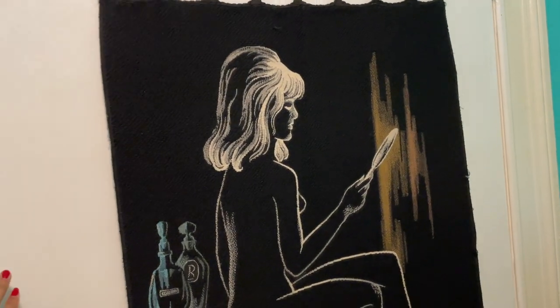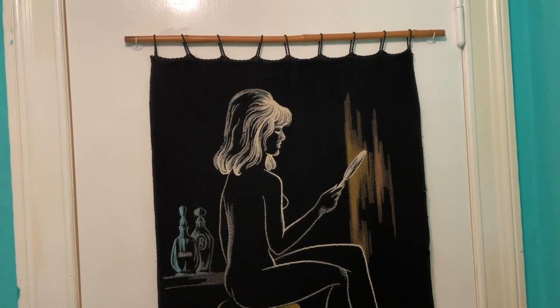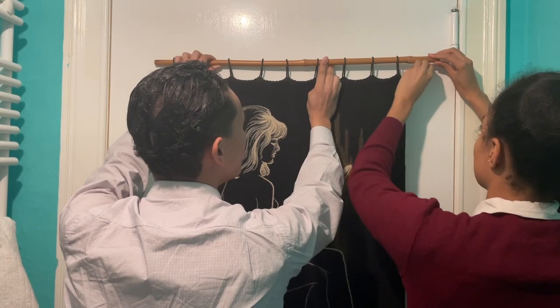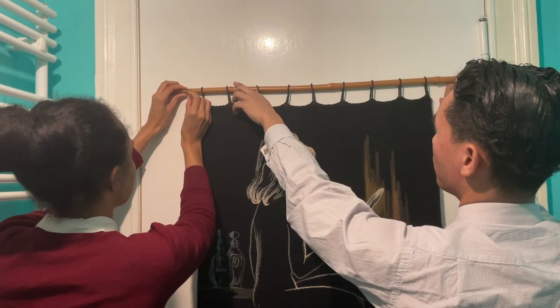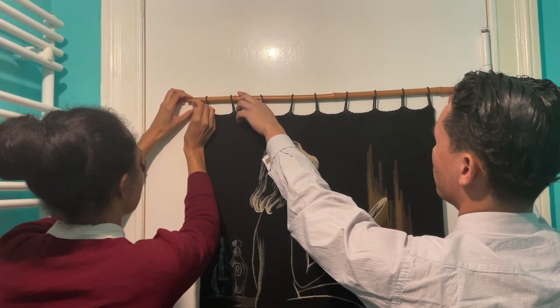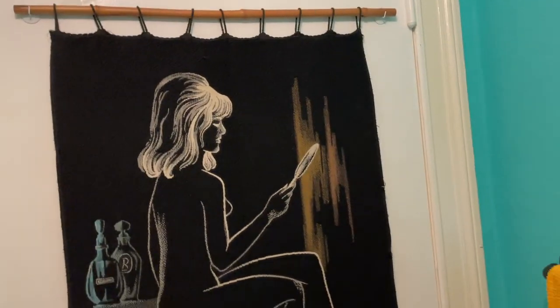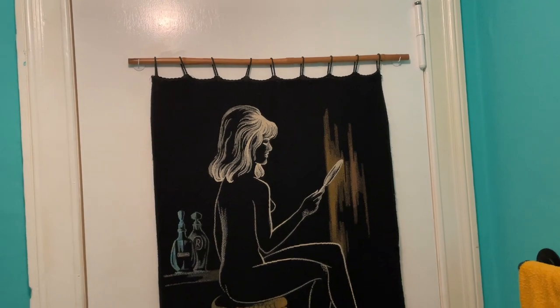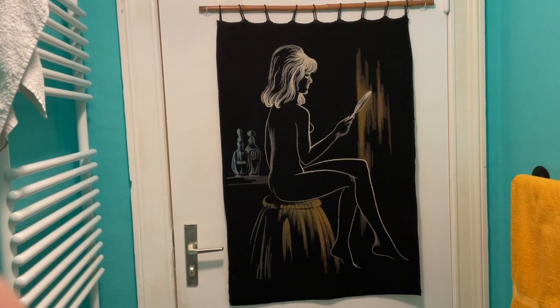Ta-da! We have our wall carpet up here. We did that a few days ago and bought these little hooks and then just glued it onto the door so that we didn't have to make holes in it or something. And it is just so great in here. Honestly, I'm in love with it.